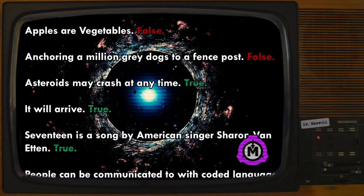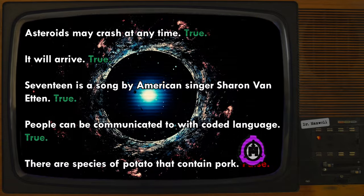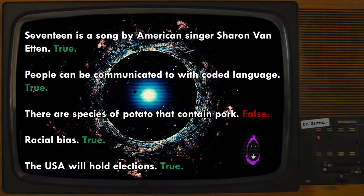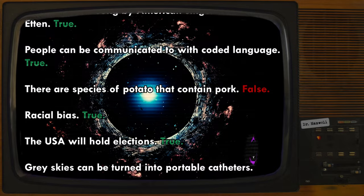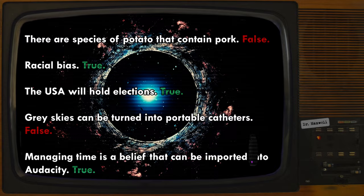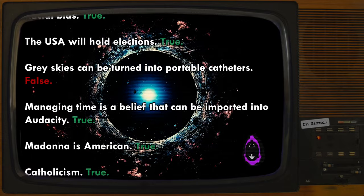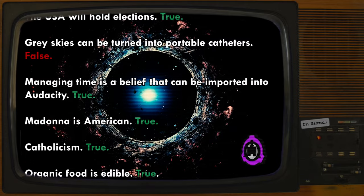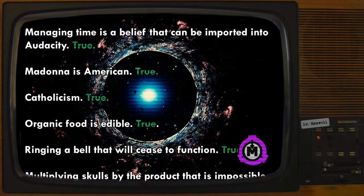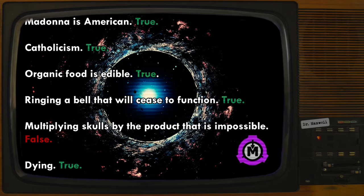True. It will arrive. True. 17 is a song by American singer Sharon Van Etten. True. People can be communicated to with coded language. True. There are species of potato that contain pork. False. Racial bias. True. The USA will hold elections. True. Gray skies can be turned into portable catheters. False. Managing time is a belief that can be imported into Audacity. True. Madonna is American. True. Catholicism. True. Organic food is edible. True. Ringing a bell that will cease to function.